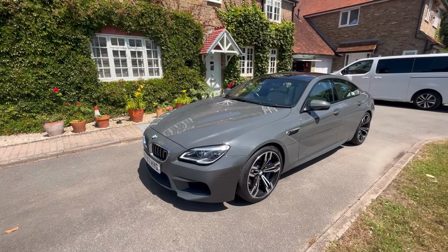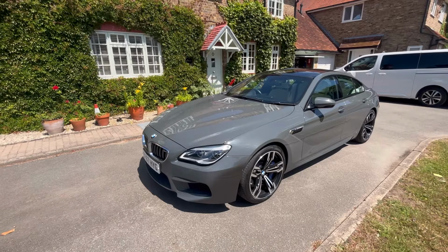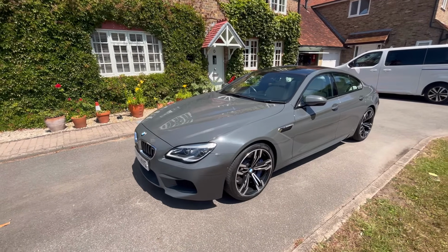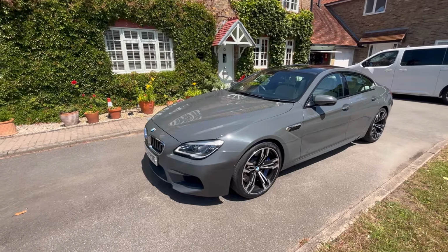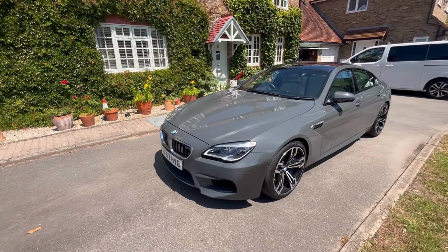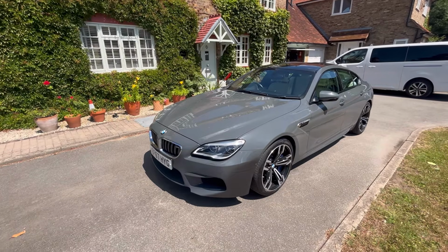Guys, today we're reviewing this gorgeous 2017 BMW M6 Gran Coupe. So yeah, this is a 4.4 litre DCT LCI comp. And yeah, it's a 67 plate 2017 model, and all LCIs were offered late 2015 onwards.